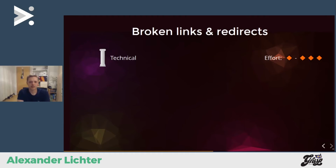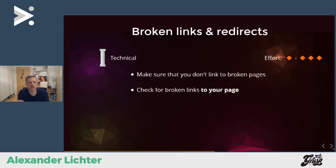Right. Next one is broken links and redirects. Good topic, and well, pretty simple to summarize. First, make sure that you don't link to broken pages, and also make sure that others don't link to broken pages on your site. First one is pretty easy. You can automate that with a crawler. Check if all external links return 301 or 200. If they return 300 something, follow and then see if they return a 2xx code. Way easier solution coming a bit later. But the second one is a bit trickier.